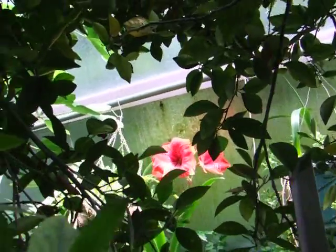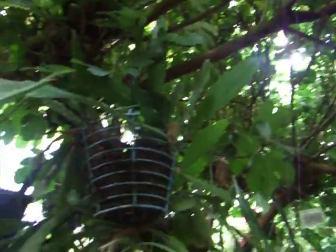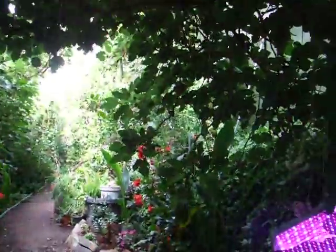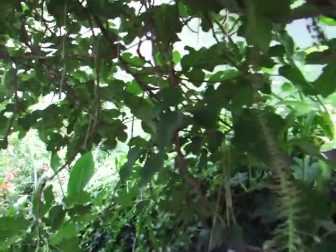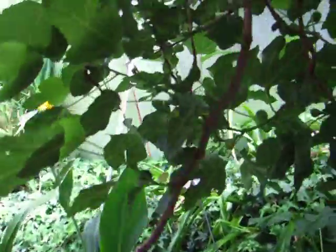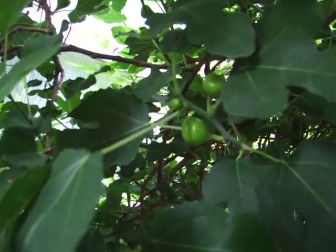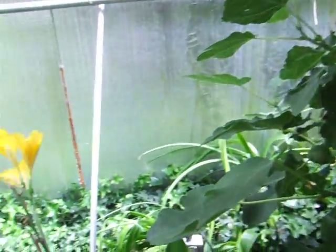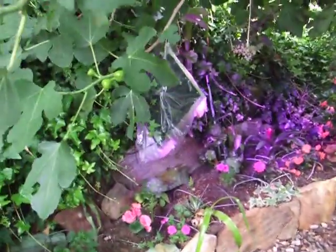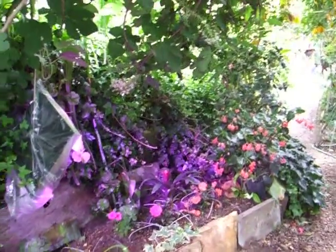There's just plants everywhere in here. This is an amaryllis, and these are fig trees. This is the oldest fig tree. It'll have probably 125 pounds of fruit on it this year. So we're experimenting with a few shade plants with some grow light on them.